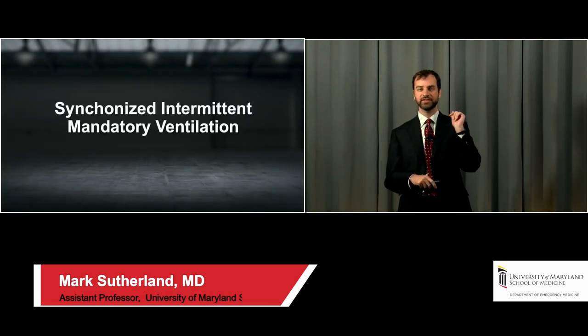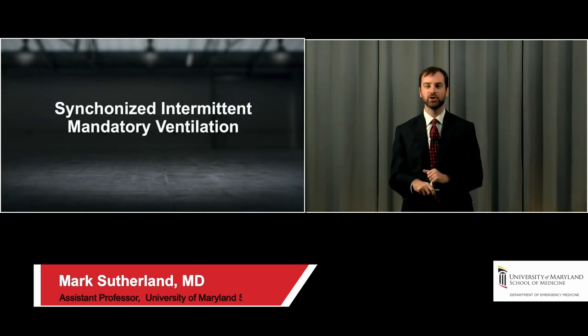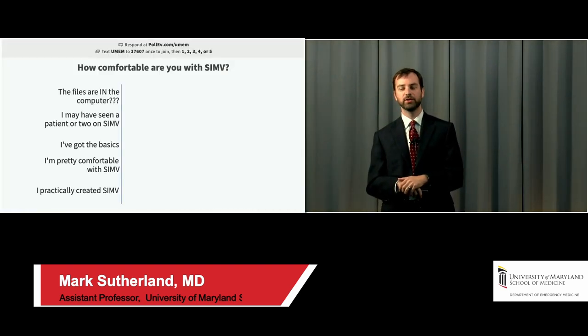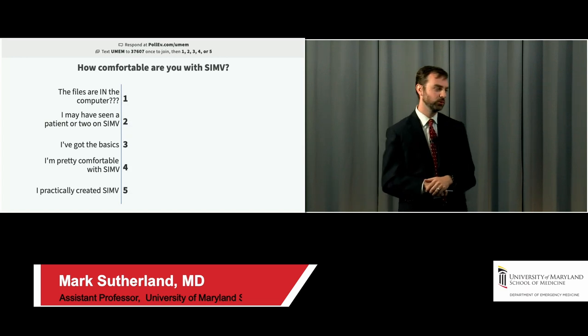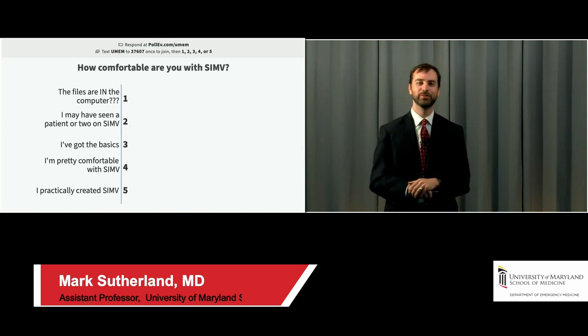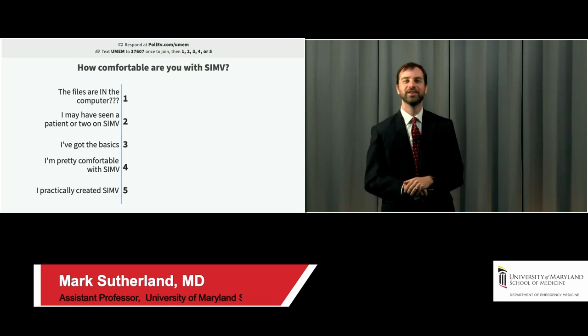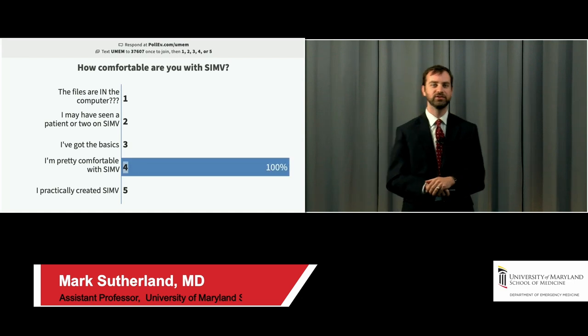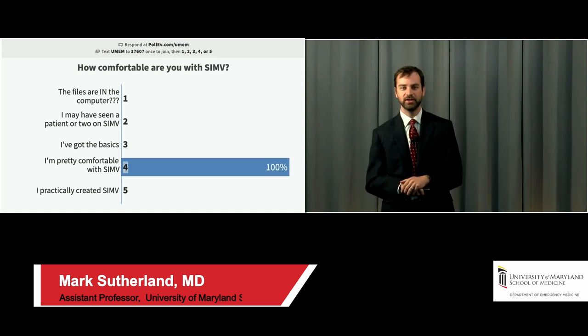The good news is SIMV is extraordinarily simple, and so I'll be able to blow through it real quick here. Synchronized intermittent mandatory ventilation, how comfortable are you with that? Your options are, one, the files are in the computer. I hope everyone gets the Zoolander reference. Two, I may have seen a patient or two on SIMV. Three, I feel like I know the basics. Four, I'm pretty comfortable with SIMV. Or five, I practically invented SIMV.